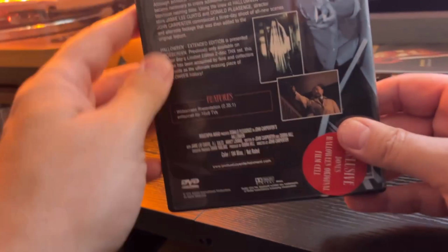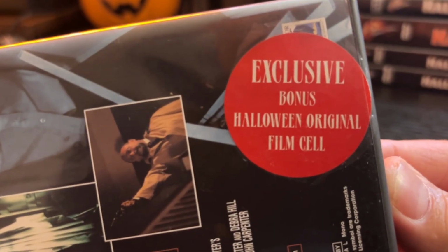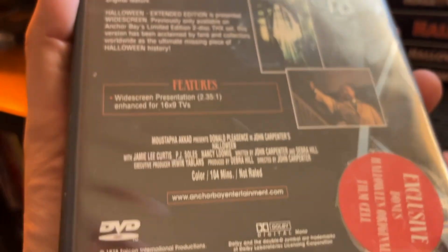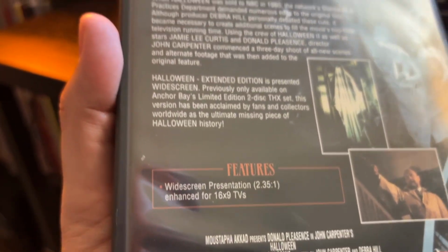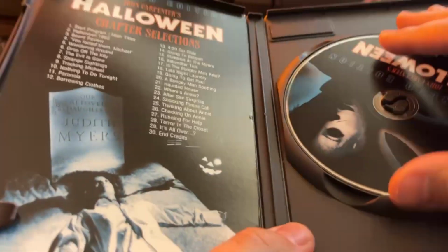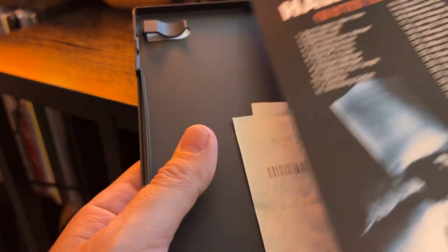For its very first incarnation on home video, it comes with an exclusive Halloween film cell, which I still do have to this day. Low on the special features, just a widescreen version of the film. I do dig the updated artwork. Nice job on the updated artwork. Chapter selections, as we had seen.